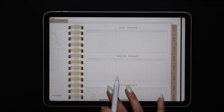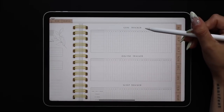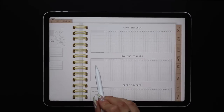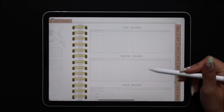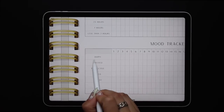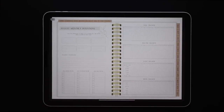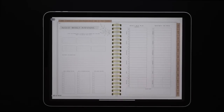Then I have trackers over here. When I asked you what you all wanted in planners, trackers was by far the number one thing. So I have a goal tracker with enough room for 6 goals. Routine tracker, in my mind, I thought morning, afternoon, night, or you could do morning, workout, night, whatever kind of routine you want to track right here. You could do a sleep tracker and then a mood tracker. Any of these things that I have listed out here, you can always just put a white box over it and then write over top of whatever you want so that it stays consistent with how you really want to track your mood or anything that I put in this planner. It's very customizable.